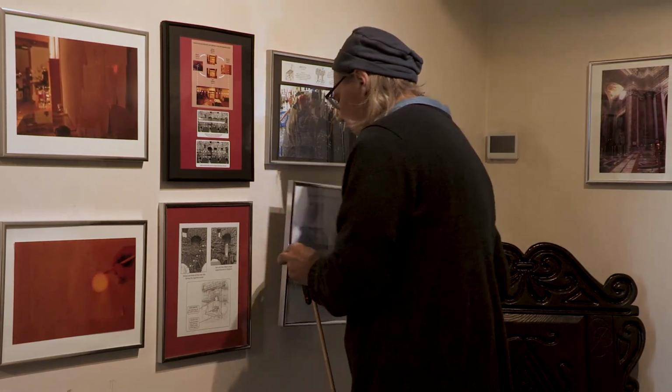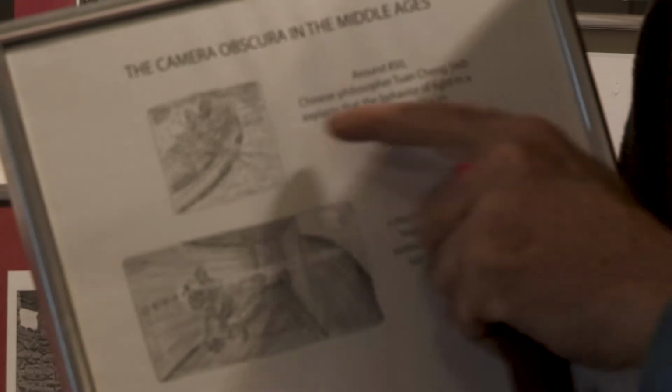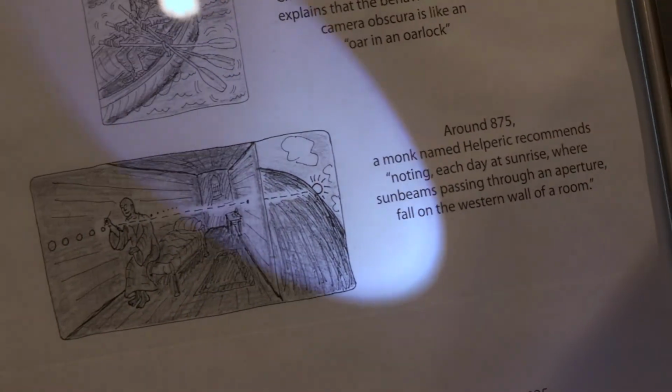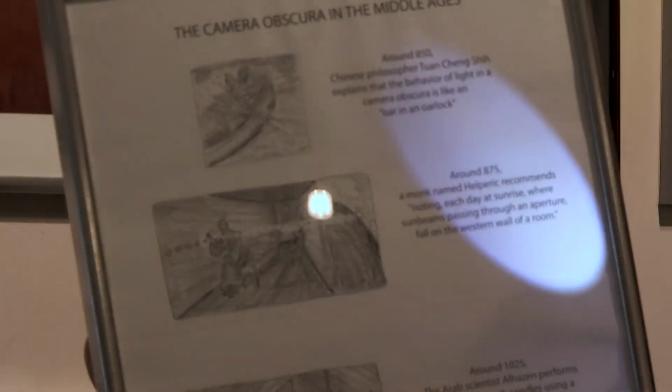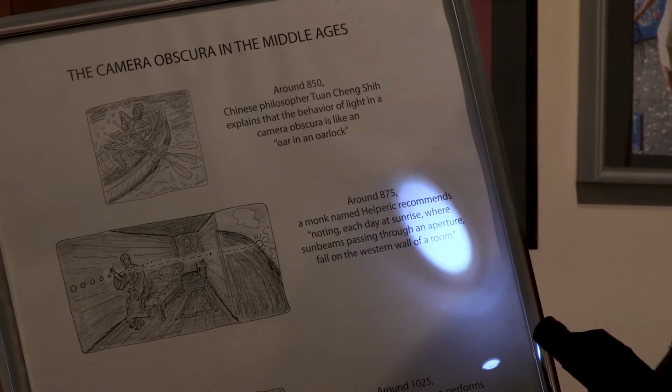And then I found out that in 850, a Chinese philosopher said light behaves like an oar in an oarlock. He says everything is backwards. Everything works sort of the opposite. And then in 875, a monk named Helperic says, note each day the sun at sunrise passes through an aperture and falls on the western wall of the room. He was doing around 875 the same thing that I was doing in my photography studio.